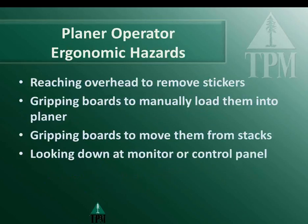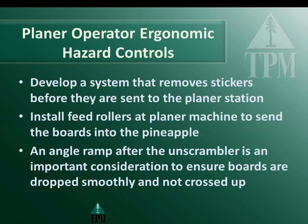Some of the hazards: reaching overhead to remove stickers, gripping boards to manually load them into the planer, and gripping boards to move them from stacks. Then also looking down at the monitor or control panels, even looking down at the boards over time can wear out your neck.